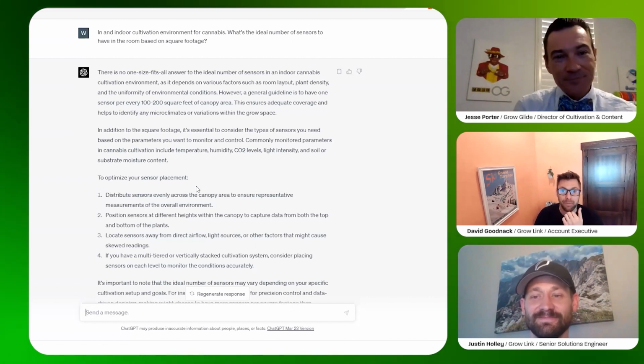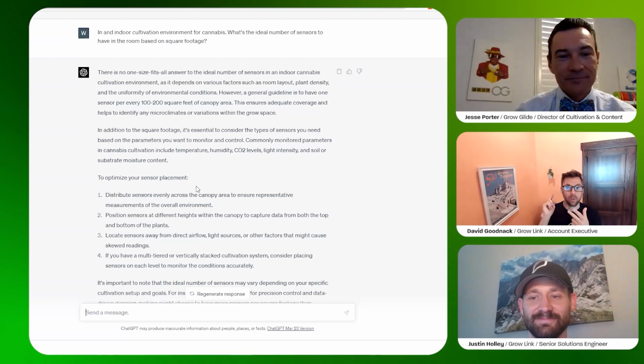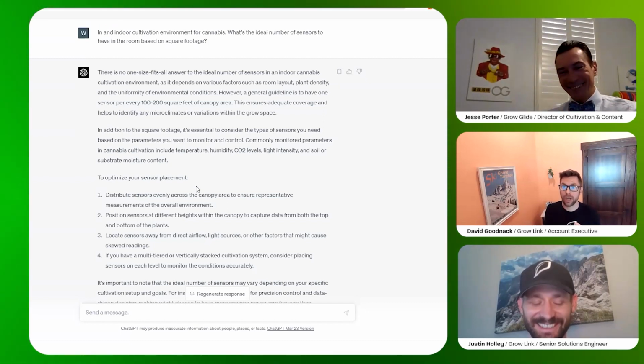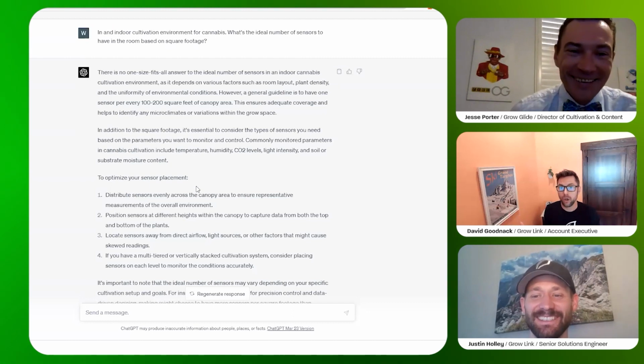It's funny because every grower on demos says, you know what, information is key and I want more data points, more data points, more data points. Unless you have a background in statistics and reading graphs and pulling from it, and you're dedicating your time real time, okay, you've got a lot of data, but you can't do anything with it.